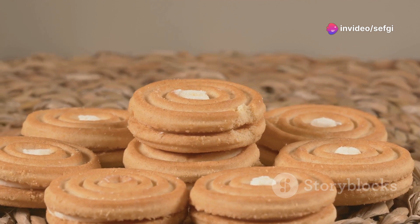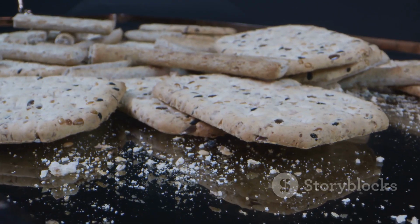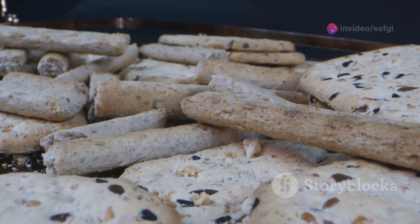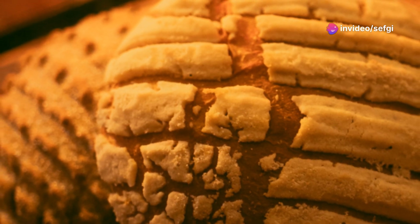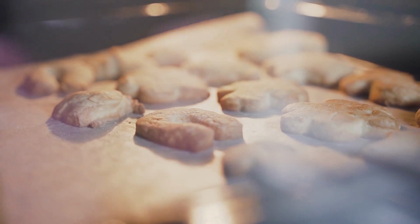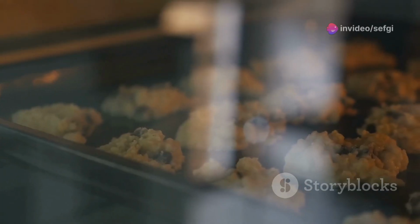Biscuits, in their various forms, have graced tables across cultures and generations. From the flaky layers of a southern buttermilk biscuit to the crisp snap of a British digestive, their versatility knows no bounds. What unites this diverse world of baked delights is the humble yet essential hole. Often overlooked, these tiny craters play a pivotal role in transforming simple dough into edible masterpieces. The magic of biscuit holes lies in their ability to influence texture, taste, and even baking time.